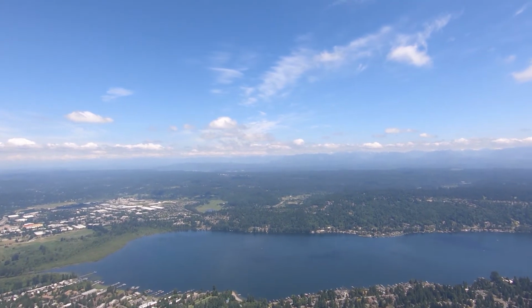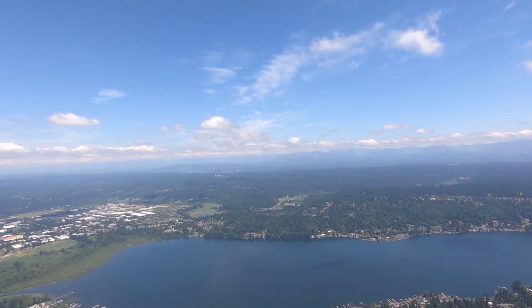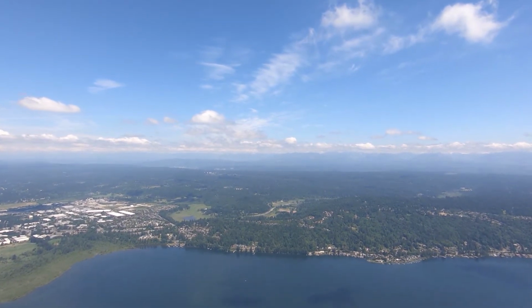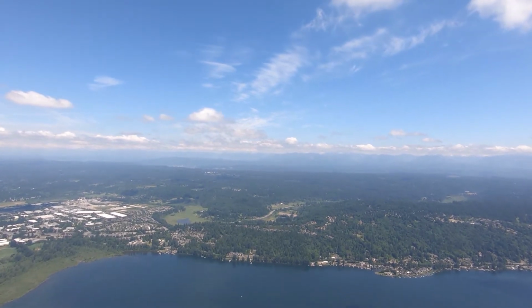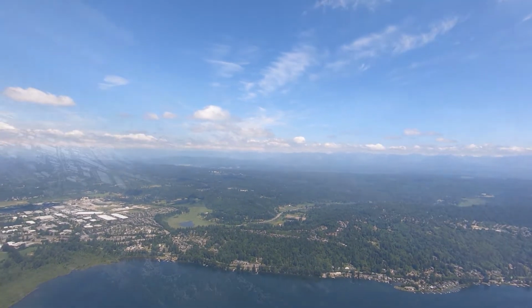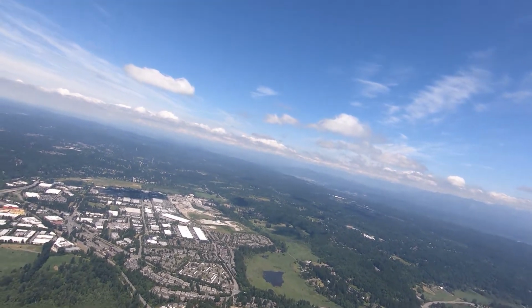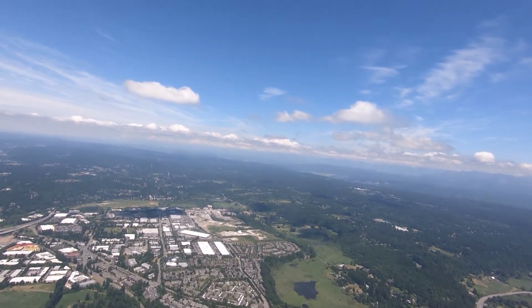Southeast practice area, Skyhawk 6094 Foxtrot is over the east side of Lake Tapps at 2,200. We're going for 2,500 feet. We're going to be doing some maneuvering. Southeast practice area, east side of Lake Tapps. Northeast practice area, white Skyhawk, 3 miles east of Lake Sammamish, 3,000 feet, maneuvering, northeast practice area.